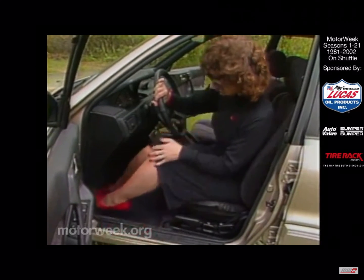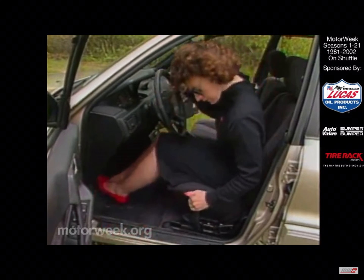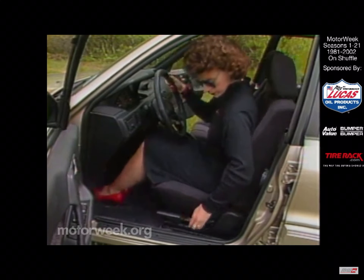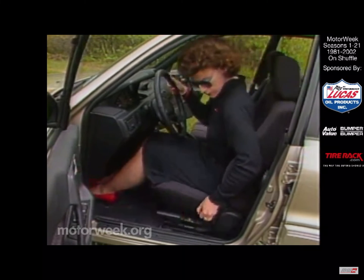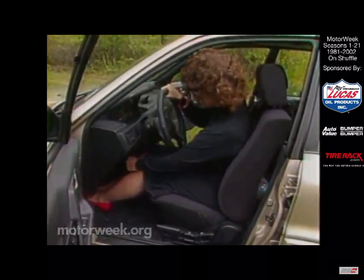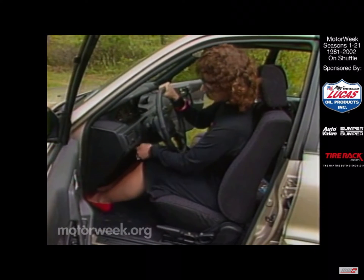Seating is outstanding, with support in all the right places and plenty of bolstering to hold you in. The manual seat height adjustment and tilt wheel help you find a good driving position, though the limited tilt range means that the wheel rim hides some of the gauges from tall drivers.